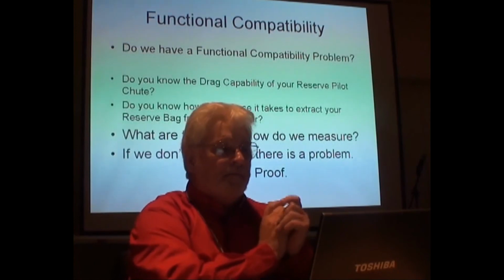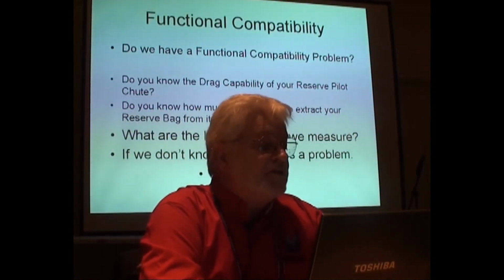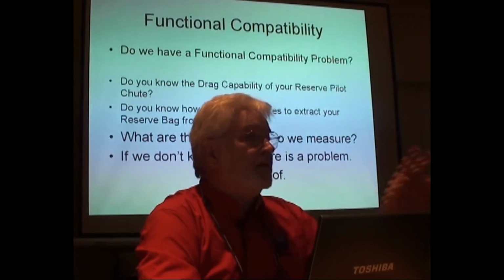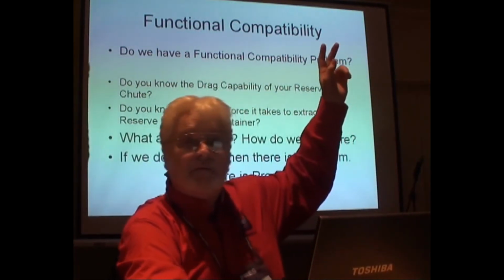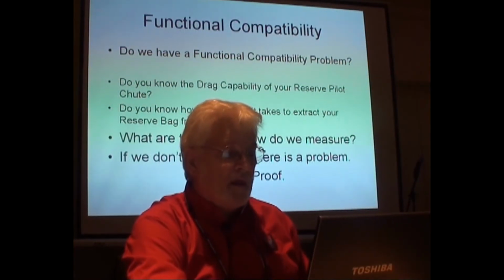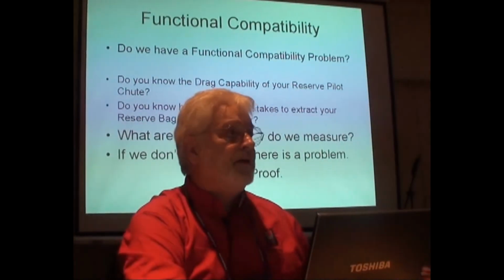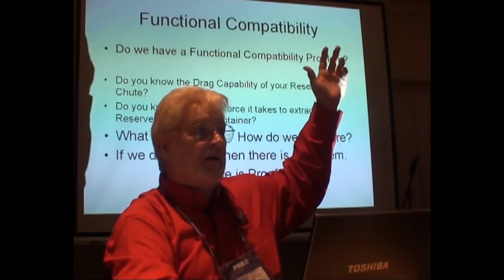Functional compatibility. Do we have a functional compatibility problem? Let me ask you this. Do you know the drag capability of your reserve pilot chute? Anybody that knows the drag capability of their reserve pilot chute, raise your hand. Wow. Is that a problem? How much force does it take to extract the reserve bag from the container? Anybody know that? And most of us are riggers. How many are riggers here?